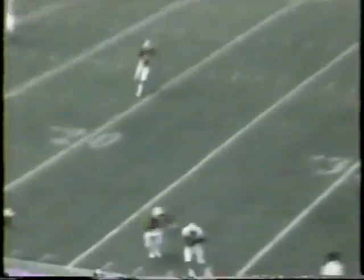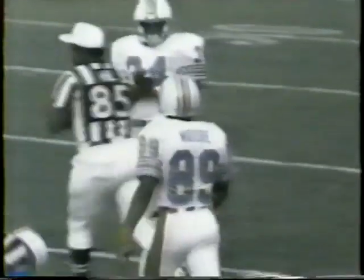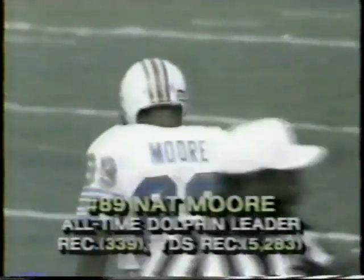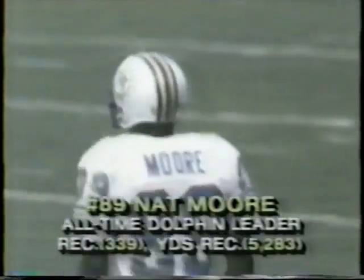Second and 8. It's there. First down, just inside the 30-yard line. Nat Moore on the receiving end. Gain of 13.